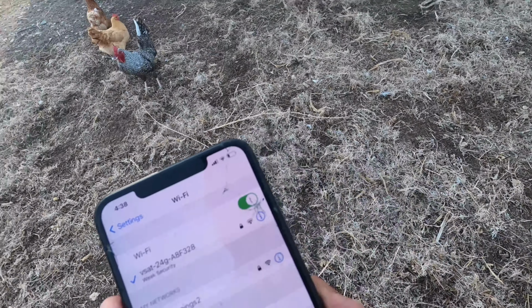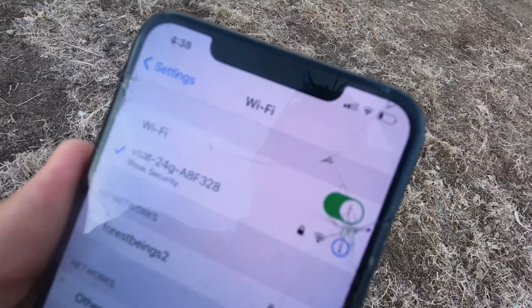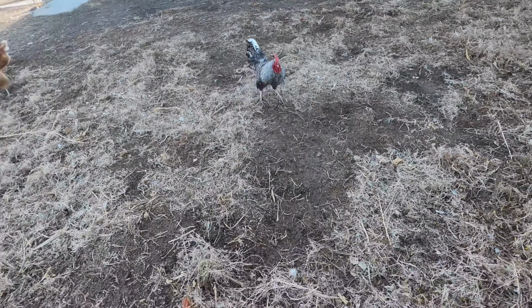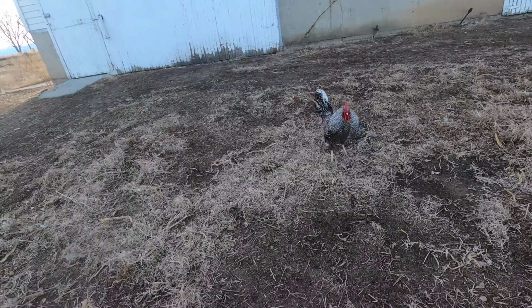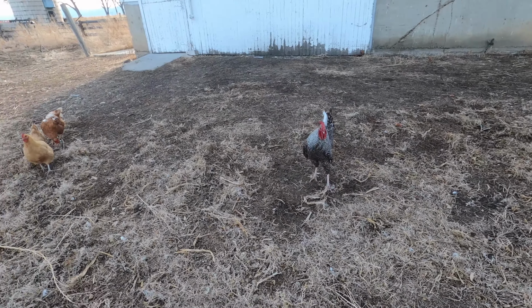See, hey, don't attack me. This rooster likes to attack me. But it was right around here that I kind of lost the... Hey. Sorry, guys. My rooster's acting crazy. Go over there.